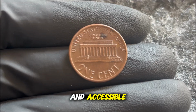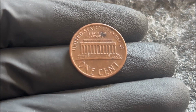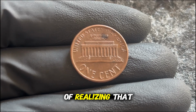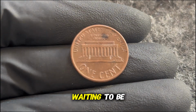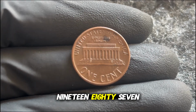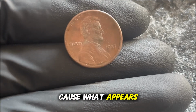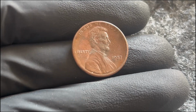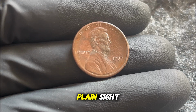The story of the 1987 penny is not just about money. It is about discovery, curiosity, and the excitement of realizing that something small and familiar might contain a hidden story waiting to be uncovered. So the next time you see a penny from 1987, take a moment to examine it carefully, because what appears ordinary could be part of a much larger narrative of craftsmanship, circulation, and the enduring appeal of small treasures hidden in plain sight.